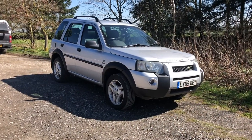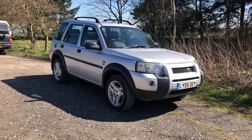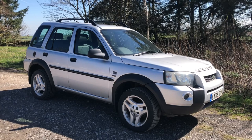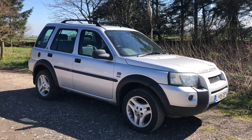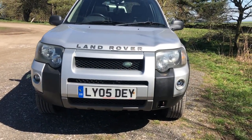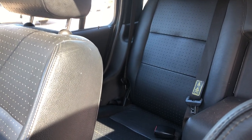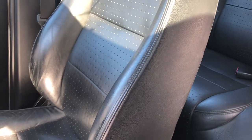But then BMW came along and bought Land Rover, and some of these issues were addressed. And ultimately, in 2004, Freelander had a facelift. The nose became much more Discovery-like. The seats, which used to crumble and fall apart in pre-facelift Freelanders, were replaced with more hard-wearing and durable options.